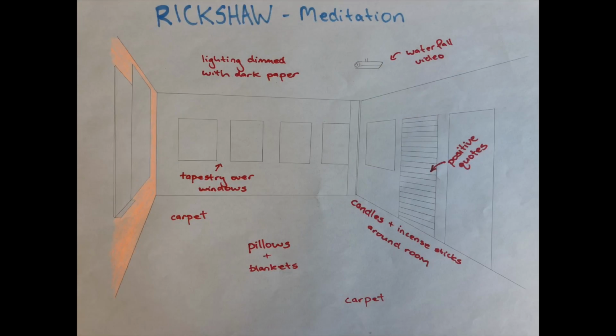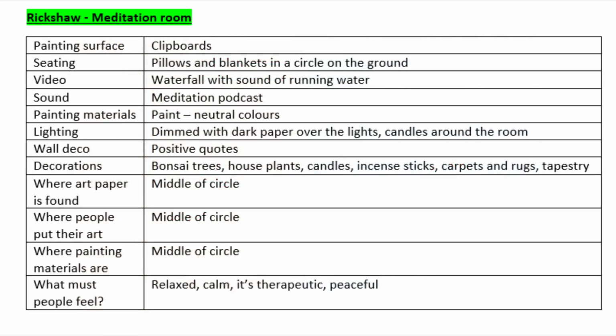The meditation room was designed to create a peaceful and calming environment for people to relax whilst they draw quietly. The atmosphere of the room is inspired by the therapeutic sounds of nature and tranquil music, as well as earth tones like brown and beige. To make the setting more comfortable, people will be seated on pillows and blankets in the center of the room. The Zen atmosphere will be enhanced by candles, incense sticks, and tapestry on the walls.